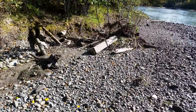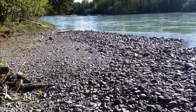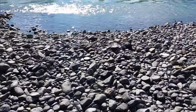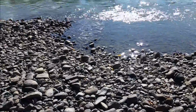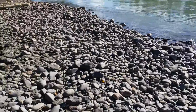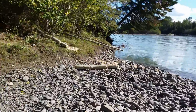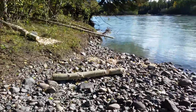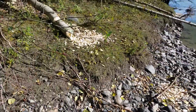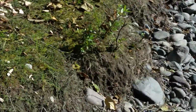So yeah, some new stuff. Looks like lots of fresh depositions. It's really interesting. It looks like we got a beaver or something over here. We got ourselves a beaver.